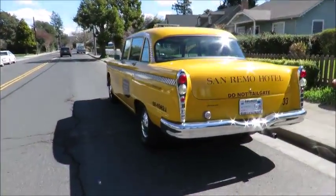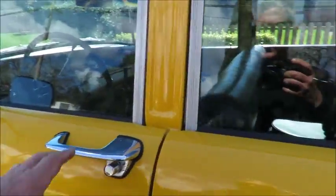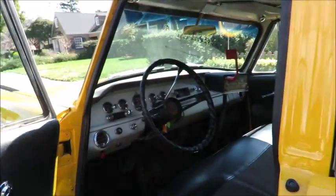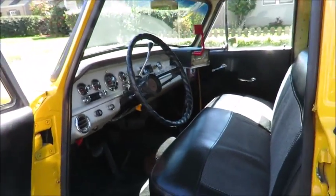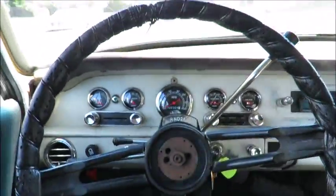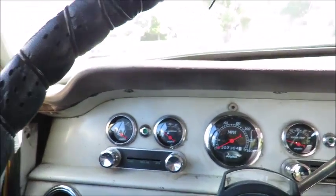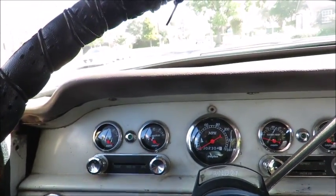So let's take this checker out for a little cruise. It's a pretty cool looking car, and it's kind of cool that so much of it is still original. The interior looks like it's been redone. And let me show you what's going on here. Missing the center cap here on the horn thing. And anyway, the blinkers work. They're not shutting off automatically, but they do work.